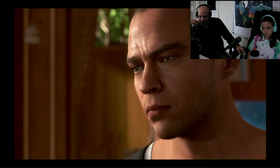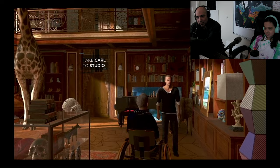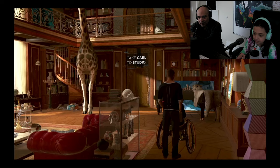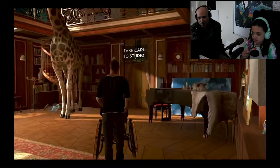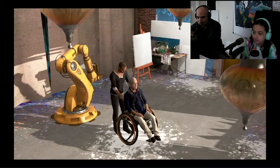Let's go to the studio. A very different man compared to Todd, isn't he? Very different. A philosopher, an artist, a creator. And yet, Carl is not without his flaws. Carl is not without his regrets. Carl is someone, as a man, who's made some serious mistakes in his life, and we'll find out soon. That's in the next one.